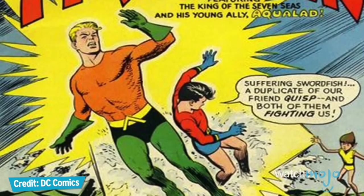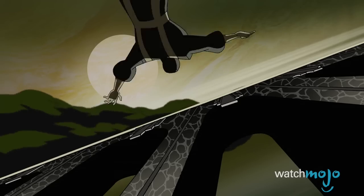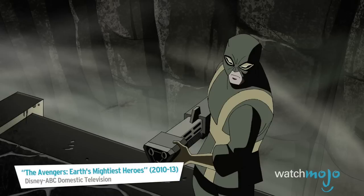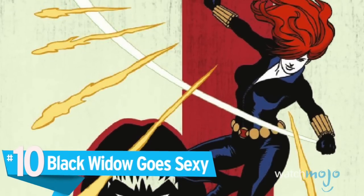For this list, we're looking at superhero costumes that improved upon previous versions, either in terms of practicality or stylishness. Number 10. Black Widow goes sexy.